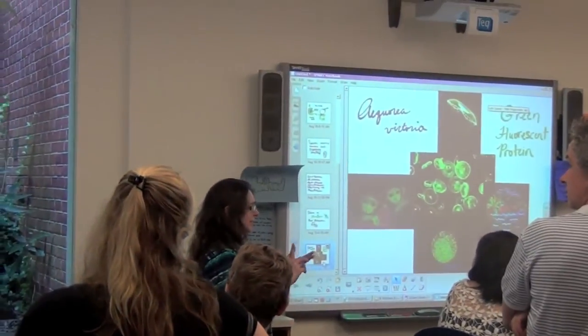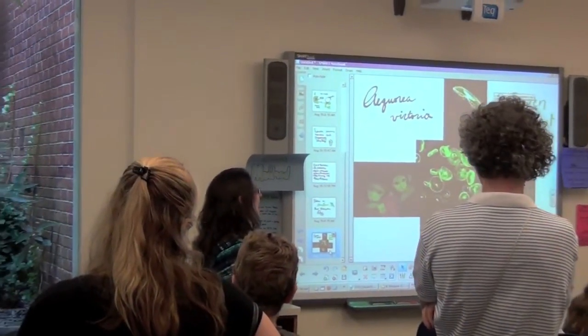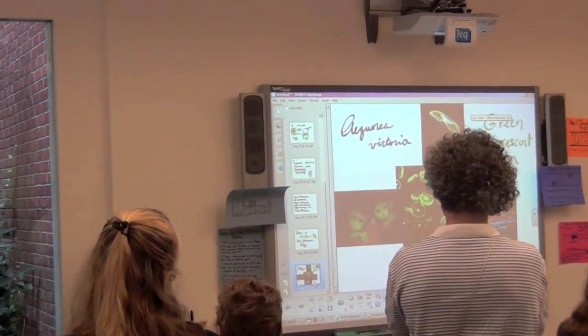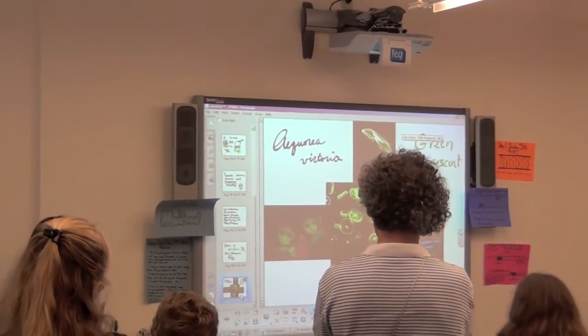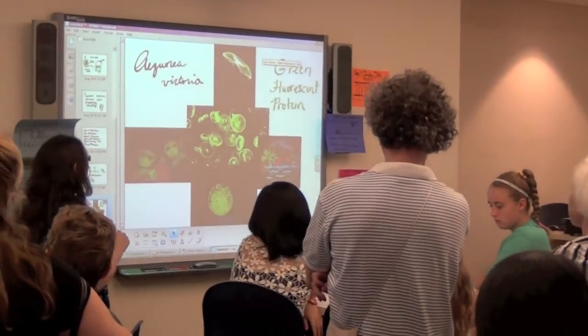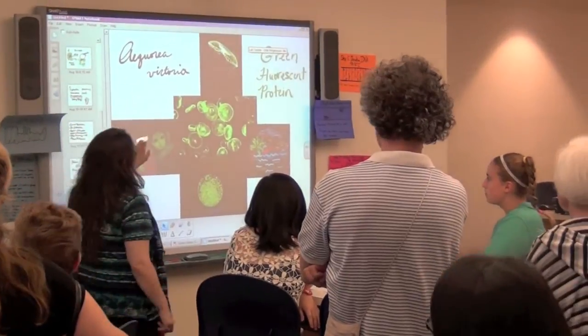So we have proteins that make us run. We have proteins that give us color, things like that. And so for this, we wanted to make a protein that's easy to see. Technically, we can make any protein we want with this method, but we wanted to be able to see it this week. So we chose a protein that's made by this creature right here.